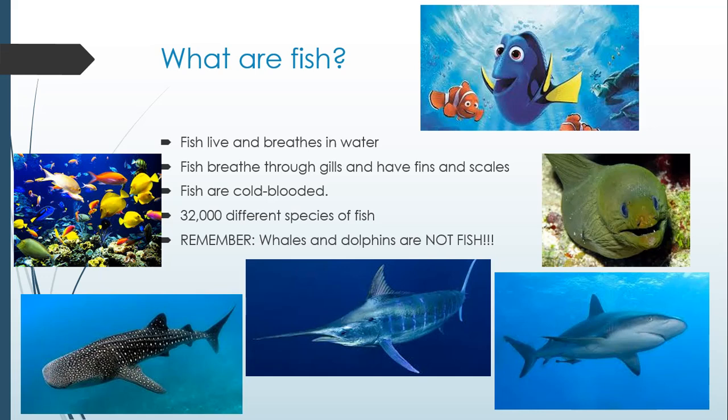And obviously I needed to include Dory, and I believe that's Nemo's dad. I first thought it was Nemo, but now that I'm looking at it, that's definitely Nemo's dad. I must have cut Nemo off. I feel bad for Nemo. I guess we need to find him.